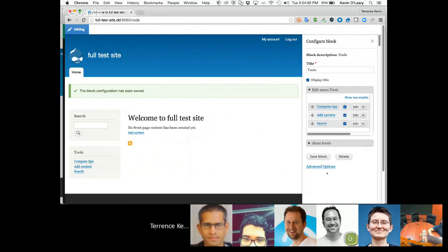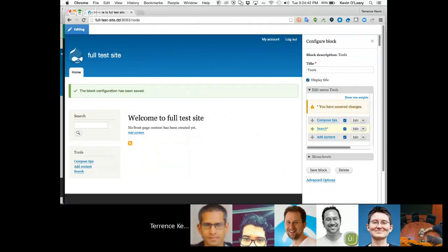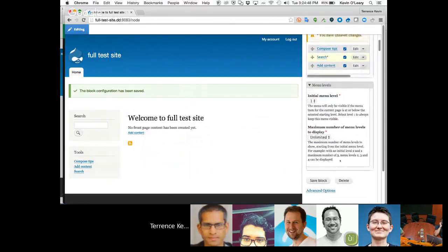So this is the current patch. We have the form, and we have the ability, as you can see, that is working to make changes to these various different things, and then show all of the parts of the form. But this is kind of what I want to talk about.